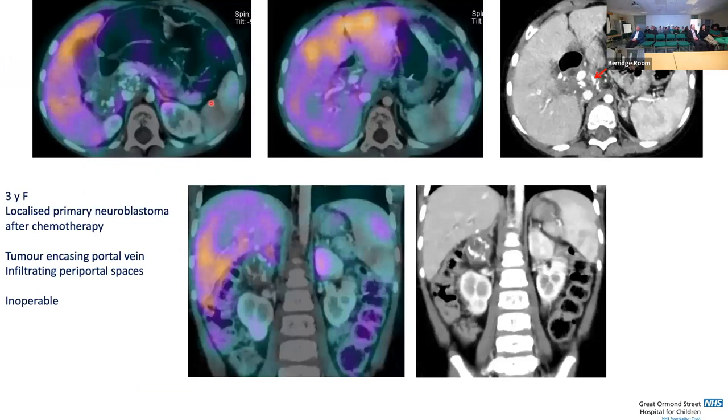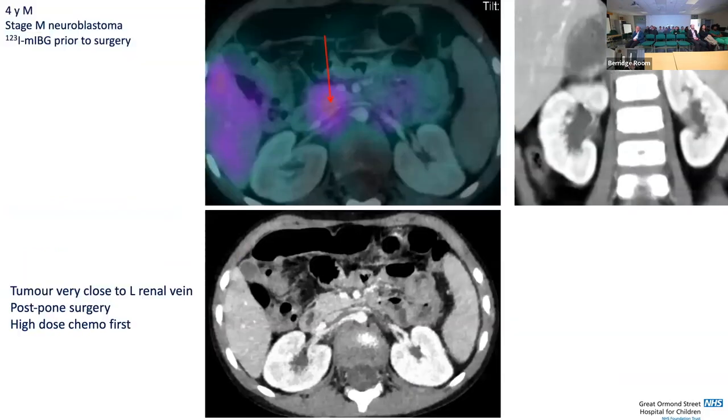You can see a case like this. This localized primary neuroblastoma after chemotherapy, and the question is, is it resectable? You can see on CT that the tumor invades the periportal spaces there, and then it's also there. So clearly, at the moment, it's still inoperable, so some further chemotherapy is necessary.